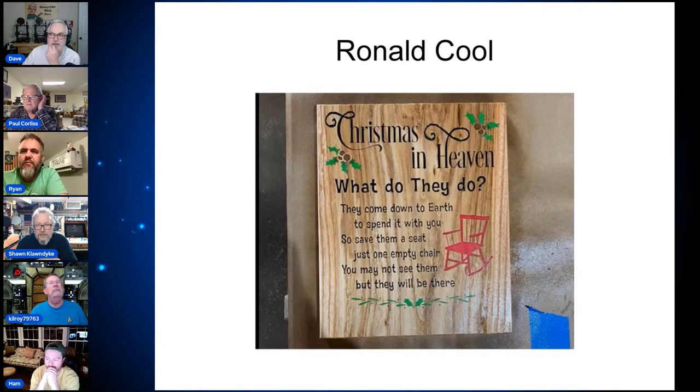All right, let's see. Where are we at here? Slide 50, man. We still got a bunch to go. This is from Ronald Cool. What do you say, fellas? Does that look like some oak, maybe? The wood? Yeah, if I had to guess, that's what I would guess. Some white oak? I get them backwards. I don't think it's red oak.